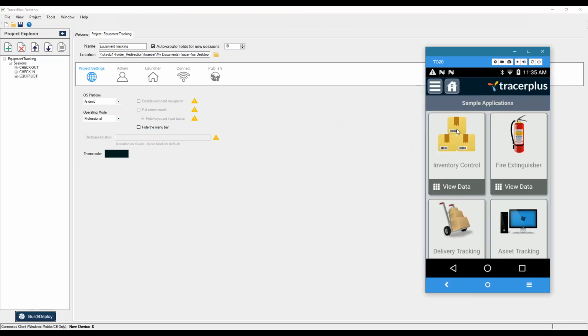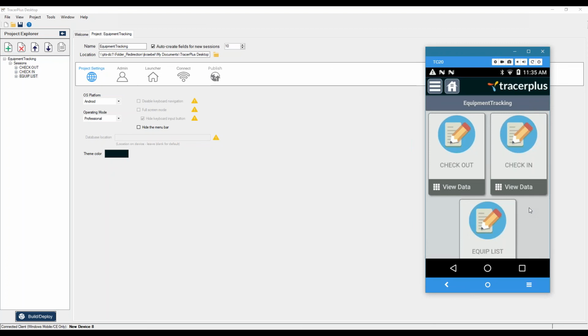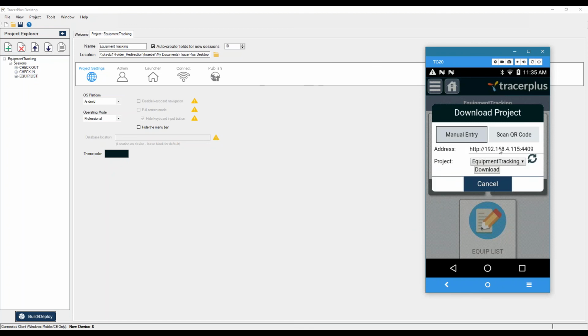And then if I click on one of these sessions, it'll reload. We're back to the splash screen. And there's our equipment tracking session deployed to our Android device. I'll show you again if we go to click download project. Since we actually scanned this QR code and have this project in here now, you'll see that we have all the information we need to update this project.